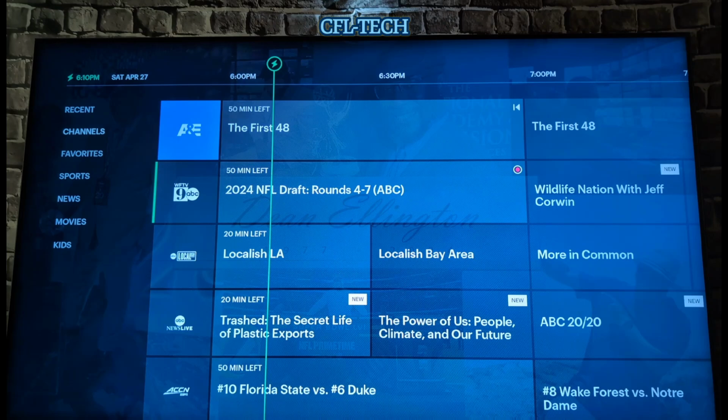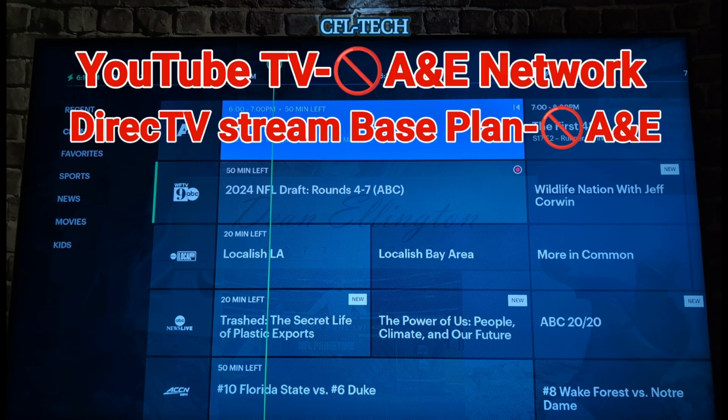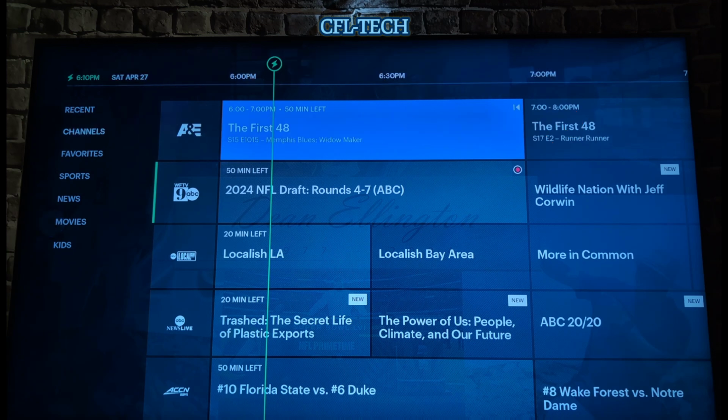Now we're going to go to all channels. So we have A&E here at the top. Now they have A&E, YouTube TV does not. Now we're not comparing this to YouTube TV, but that's something to point out that they do not offer A&E network. DirecTV Stream also has recently removed it from the base entertainment plan for new customers. So that's another thing to mention when you're doing a comparison. So if you're an A&E fan, it is available on Hulu Live TV.